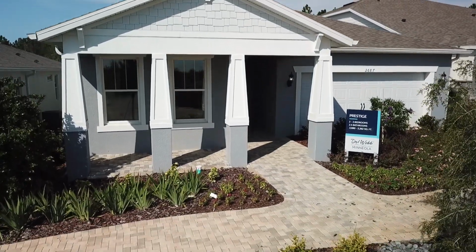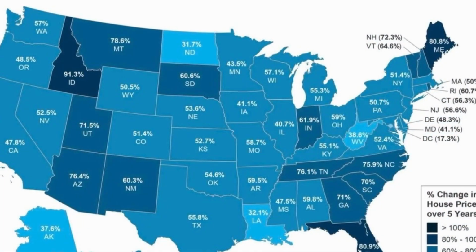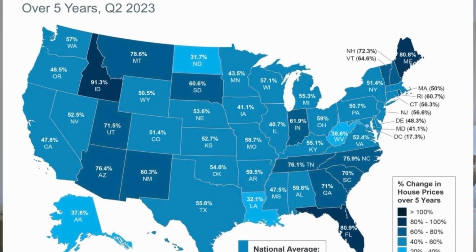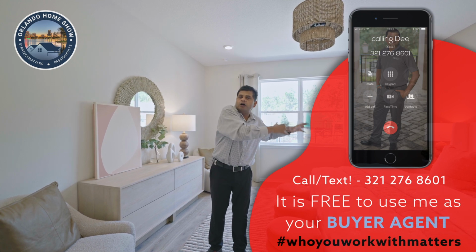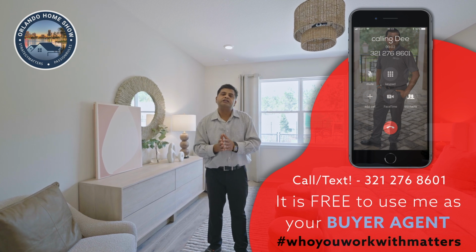I do want to let you know, guys, rates are what the rates are, prices are what the prices are. I was actually reading something recently, and I saw that in the last 5 years, the average increase in homeowners' equity has been over 57%. Think about this, guys, for a minute. 57%. So if you bought something 5 years ago for 100,000, now it's 157,000. And just by inflation, if you try to build the same house that you built for 200,000, now it's probably going to be over 300,000.